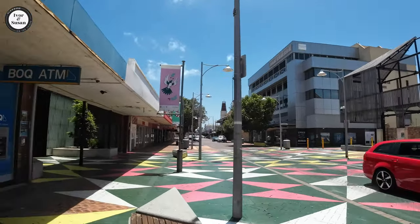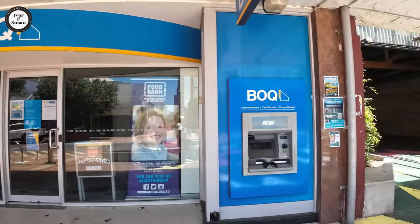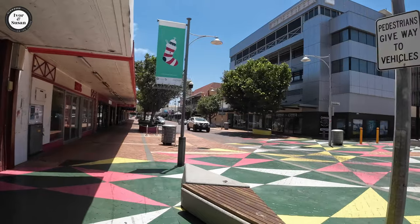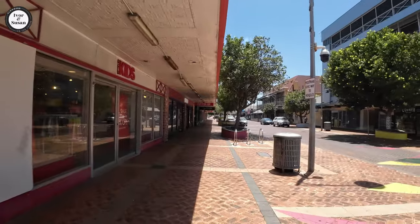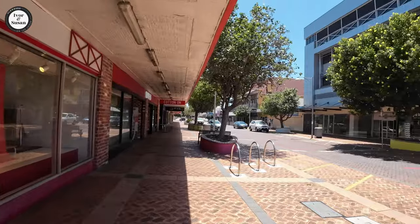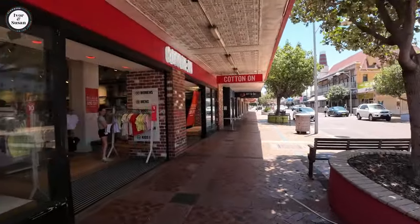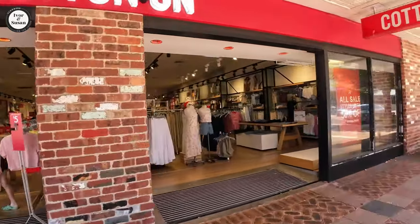Yeah, there's banks also here. There's a bank over here, an ATM. There's plenty of ATMs, we've noticed. I think that's a halfway sort of house in that arcade there for homeless people. There's a few homeless people in there by the looks of it. Here's a Cotton On store that sells all sorts of clothing for women and men.